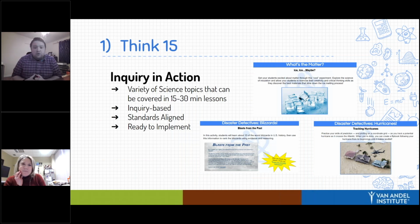Next up, we have the inquiry in action. So these are a variety of science topics that you can use and that can be covered with your students in 15 to 30-minute lessons. So again, that short amount of time. These are all inquiry based, and they are all standards aligned. Now, what I really love about these is that there are about 4 to 5 lessons that go with each topic. But if you only have time to teach one of those lessons, that's all you have time to do, then that works just as well. So you can do that. You could also teach all 5 if you have the time. And all the lessons are designed so you're ready to implement those in your classroom.